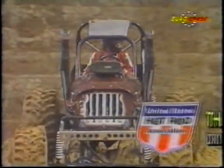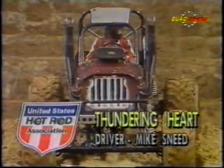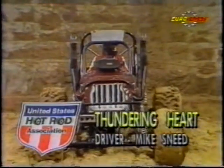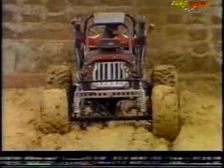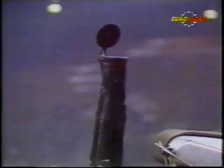This is the incredible Thundering Heart 1987 Jeep CJ5 of Mike Sneed out of Lakeville, Indiana. Machine with a 454 cubic inch nitrous oxide injected Chevy engine that ran 2.26 seconds last night.